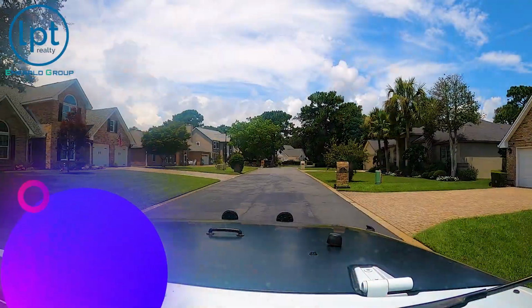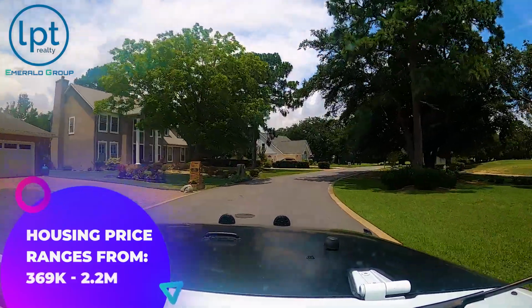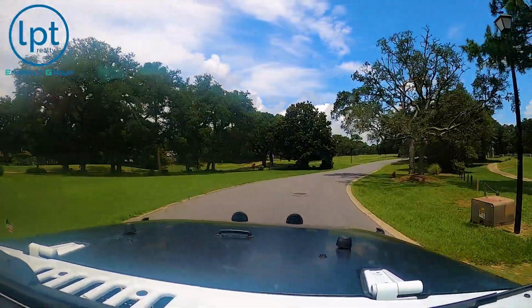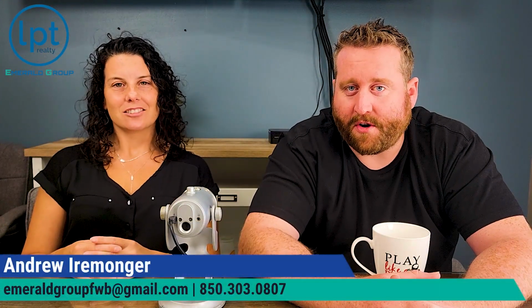And if you are looking to buy in the Shalimar Point area, the prices in the last year have gone anywhere from $369,000 all the way to $2.2 million. In fact, there were 4 sales over $1 million here. They were all waterfront, of course. Big, beautiful homes with great docks that you can get out on the water on. So if that is something that you're looking for, those are good options.